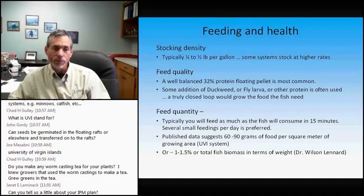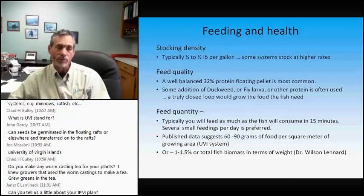One of the terms I mentioned earlier was stocking density. And the stocking density that we are running is about 1/4 pound per gallon. So in our 150-gallon system, we have approximately 40 pounds of fish.